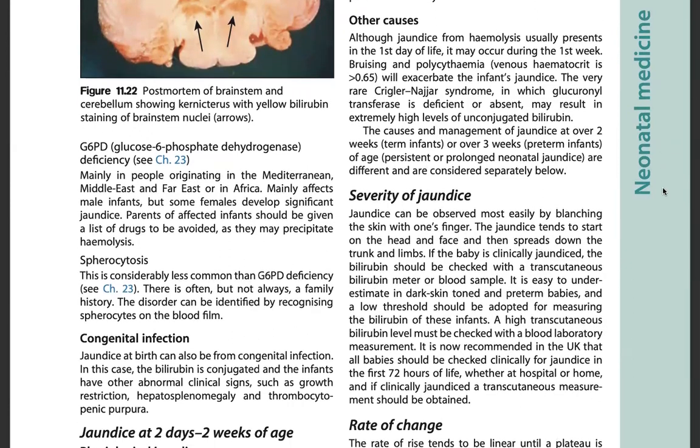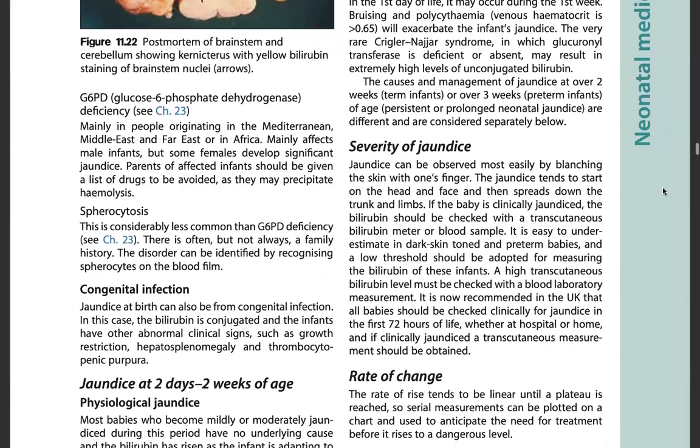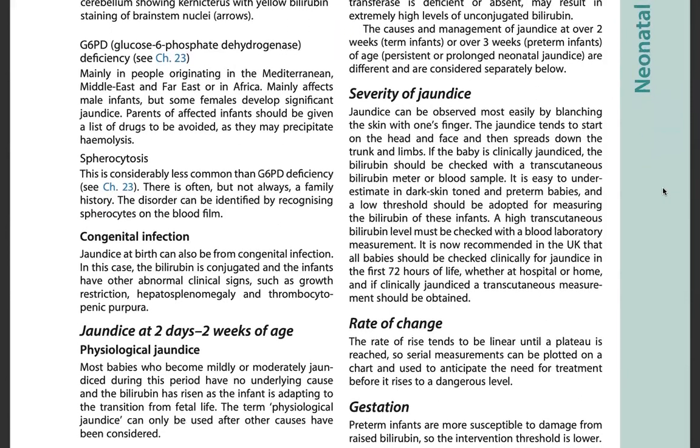There is often, but not always, a family history. The disorder can be identified by recognizing spherocytes on the blood film. Jaundice at birth can also be from congenital infection. In this case, the bilirubin is conjugated, and infants have other abnormal clinical signs such as growth restriction, hepatosplenomegaly, and thrombocytopenic purpura.